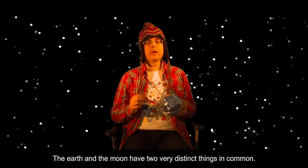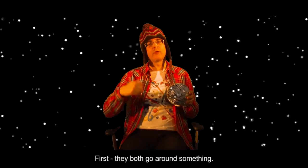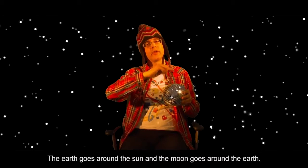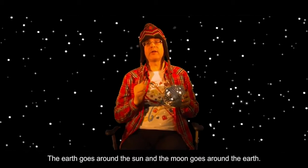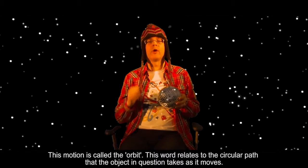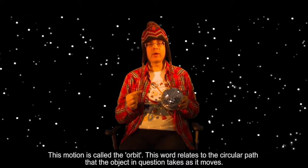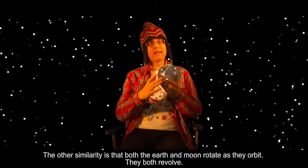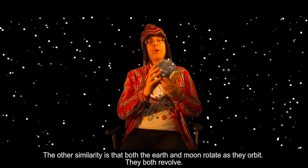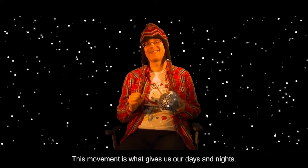The Earth and the moon have two very distinct things in common. First, they both go around something. The Earth goes around the sun, and the moon goes around the Earth. This motion is called the orbit. This word relates to the circular path that the object in question takes as it moves. The other similarity is that both the Earth and moon rotate as they orbit. They both revolve. This movement is what gives us our days and nights.